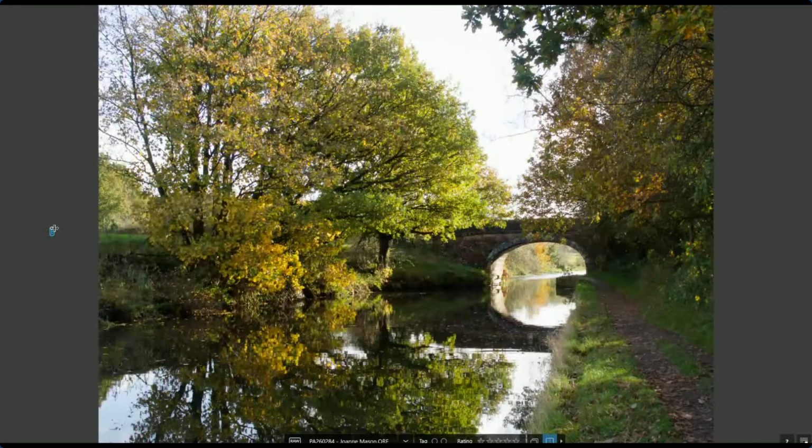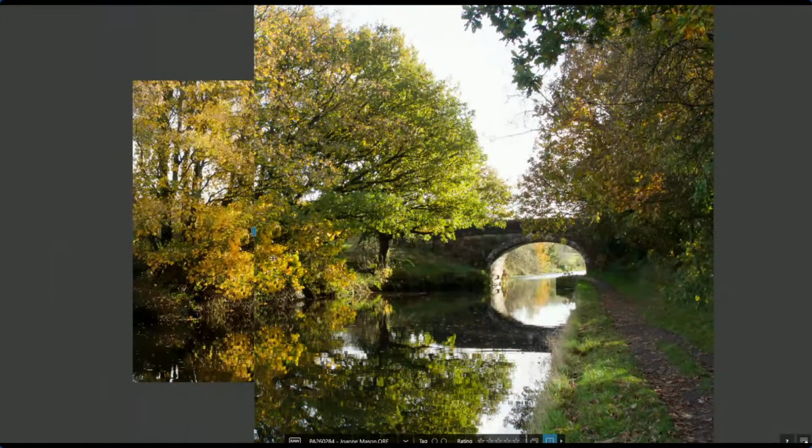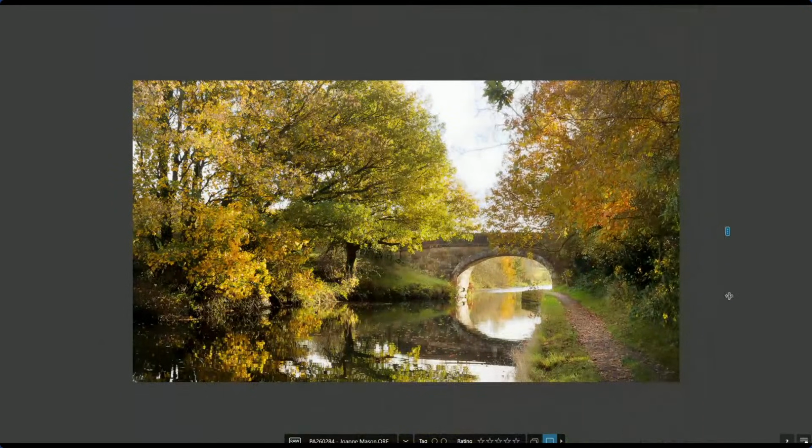So there's the original. It's a little bit cool, so I had to warm it up. And then compositionally, I thought the wide crop, the 16:9, worked pretty well. I just had to kind of get into the path a little bit more. And there's the edit. So I think that looks pretty good. I softened it so it's a little bit lower contrast, but I definitely wanted to keep the dynamic range because we have this really bright highlight here.